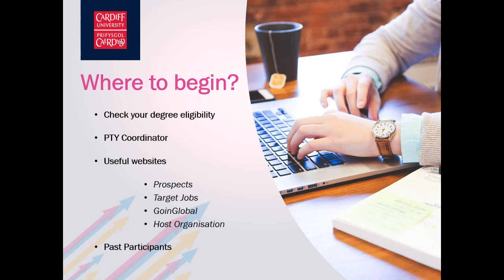When looking on each of these websites, please ensure that the duration meets the requirements of the Erasmus programme, so that 2-month minimum requirement plus the requirements of your academic school. You may come across some traineeships or internships that are of a shorter duration, so please do bear that in mind.